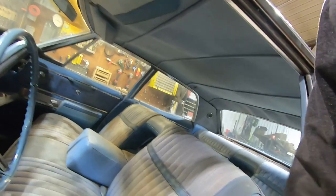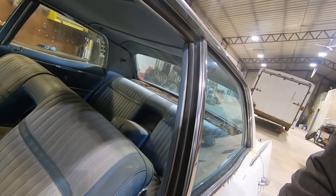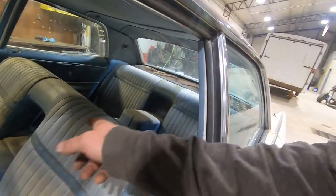Gosh dang it. Man, look at the seat. Got a couple of tears right there. I mean, it hasn't been slid in and out of that many times. Dual armrest, front and rear.